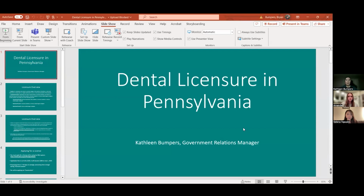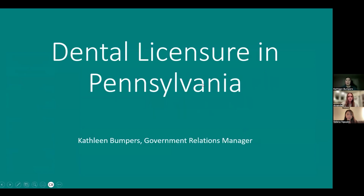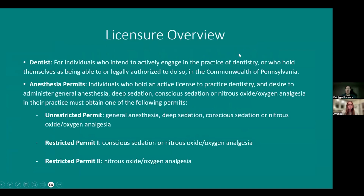There we go. Okay, so I'm going to talk about dental licensure in Pennsylvania. The license that I'm sure everybody is going to be applying for when they graduate dental school is, of course, a dental license. Having a dental license in Pennsylvania means that you're going to actively engage in the practice of dentistry, or you want the ability to legally do so in the Commonwealth of Pennsylvania.